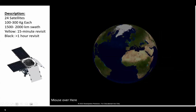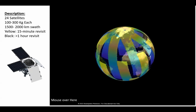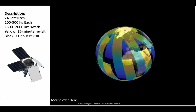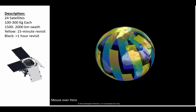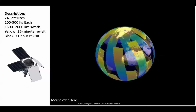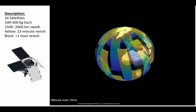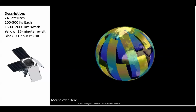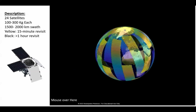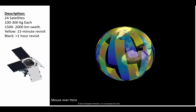And to give you a quick view of what that would look like, here's a 15-minute revisit, some orbital analysis: 24 satellites, each with a 1,500 to 2,000 kilometer swath, altitude around 832 kilometers up to 1,000 kilometers. The yellow is less than 15-minute revisit, and the blue and the black is greater than 1 hour. So for most of the globe, most of the time, you're able to do all things Earth, everywhere, all the time, at the 1 to 2 kilometer resolution.